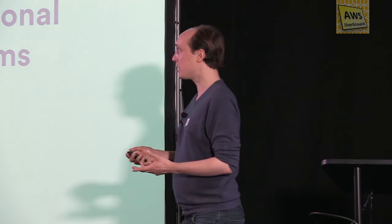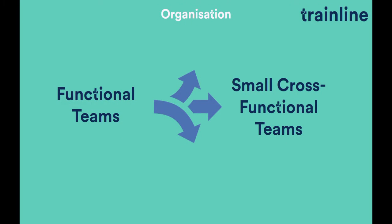So where do you start when you've got a challenge like that? We started with the organization structure. We moved from functional teams to small cross-functional teams, which we call clusters. And literally, we split out the teams. We had an operation guy go into each of the dev teams. Our testers, we split out.